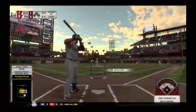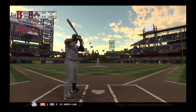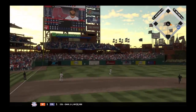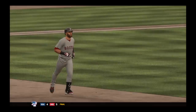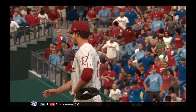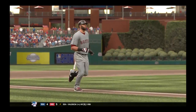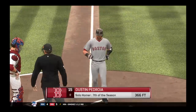Here's the second baseman now, Dustin Pedroia. He's singled in 2 trips to the plate thus far. Here's the first pitch to him. There's a swing, and he sends a ball high in the air into left field. Kendrick looking up. Gone! A solo home run off the bat of Dustin Pedroia. 7 home runs for him on the year now, and that gives the Red Sox a 2-0 lead.